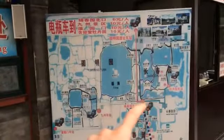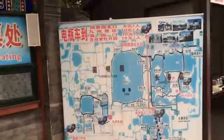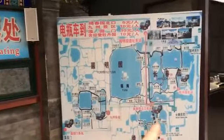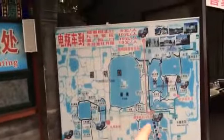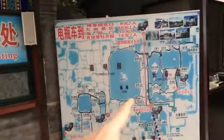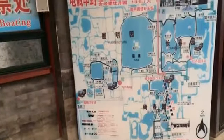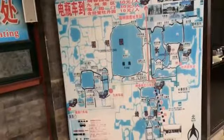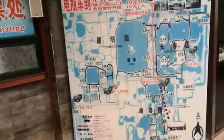There's a panorama model and there's a model of the bronze heads from the water clock. I came in this way and I guess I'll probably go out that way. So if I'm going to do that, I could probably make a figure 8 around the park and come back down. And that way I'll have walked through most everything. It would be fun to take a boat ride, but the narrations are all in Mandarin, so.